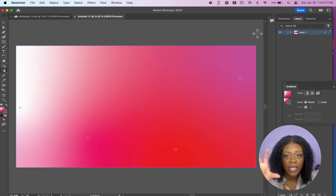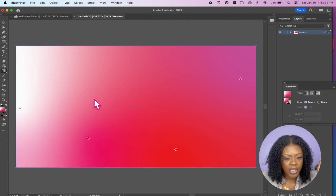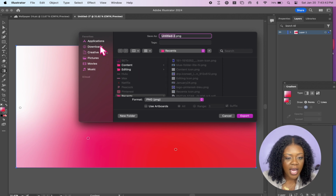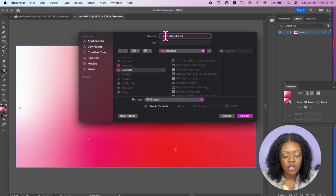So once you've created the gradient how you want, now it's time to properly export it. We go to File, Export, Export As. I like to keep my wallpapers in a specific folder on my external hard drive. That's where it is, but for now, I'm gonna save it in recents because that's where I saved the January one, which is the one I'm currently using. I'm gonna save this as February 24.